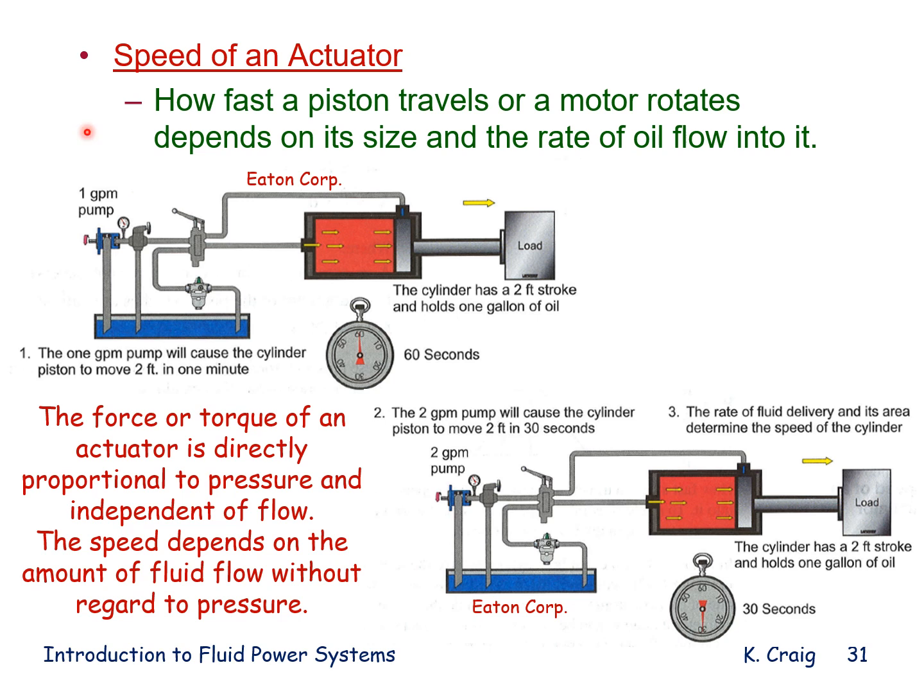Speed of an actuator. How fast a piston travels or a motor rotates depends on its size and the rate of oil flow into it. Here we have a 1 GPM pump, gallon per minute. The 1 GPM pump will cause the cylinder piston to move 2 feet in 1 minute. This cylinder has a 2-foot stroke and can only hold 1 gallon of oil. So the speed is 2 feet in 1 minute.